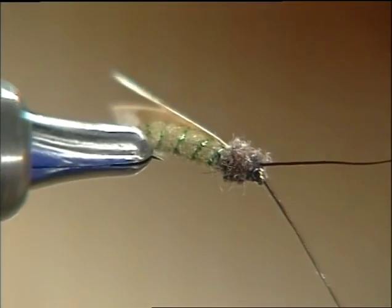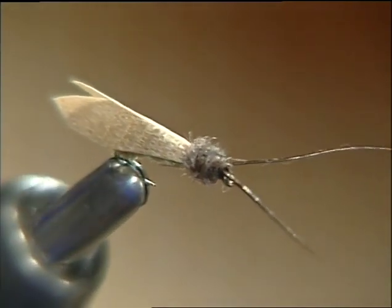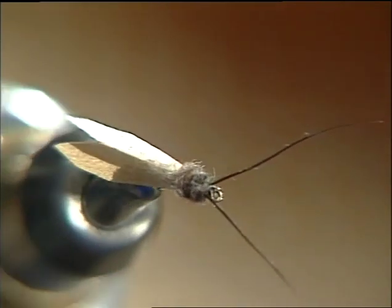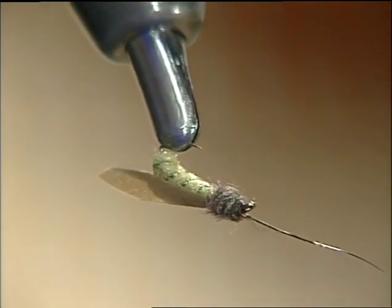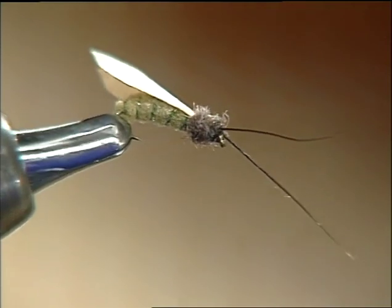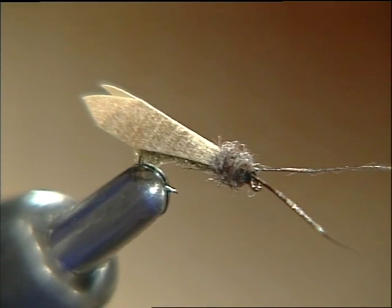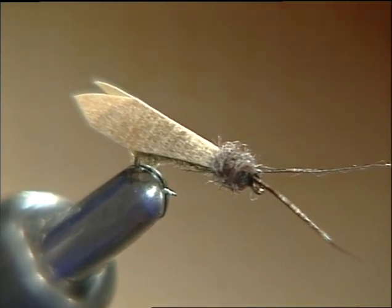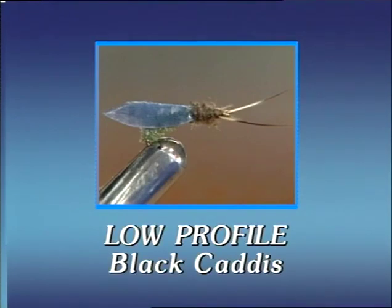Now let me see if I can show you this all the way around so you can get a good look at the low profile ribbon caddis. This is another way to use the low profile fly, and the blue wing will represent the tiny little black caddis.